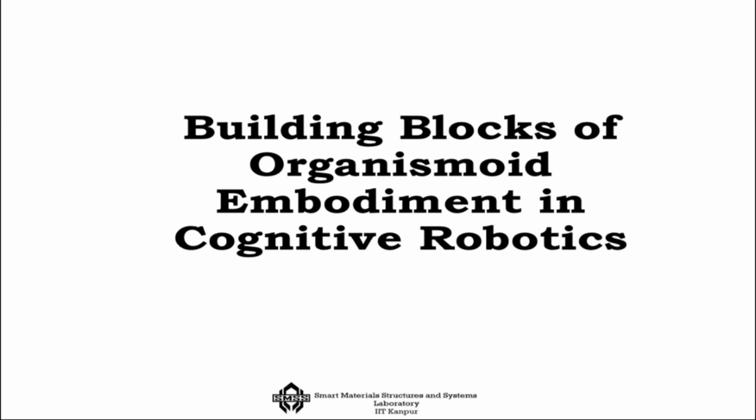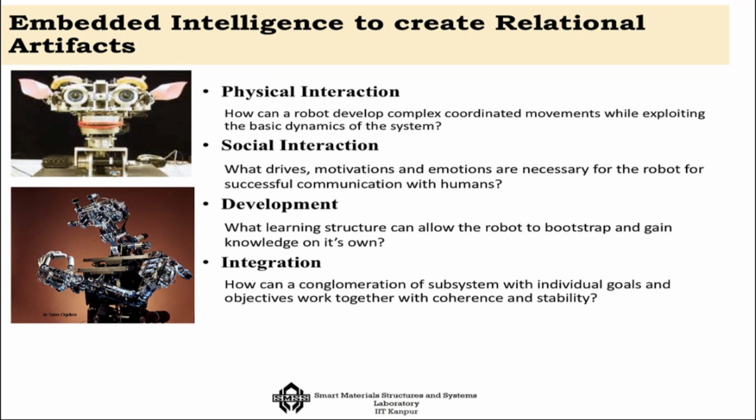Now for the cognitive robotics development, we will talk about 3 different types of strategies, like physical interaction of the robot. How can a robot develop complex coordinated movements while exploiting the basic dynamics of the system? The robot has to be aware of its basic dynamics. And then the social driving factors, and can a robot bootstrap itself and try to know on its own? And finally, with all these 3 properties, how can you integrate them in order to get a complete system out of it, which is capable of having physical interactions, social interactions and developments.